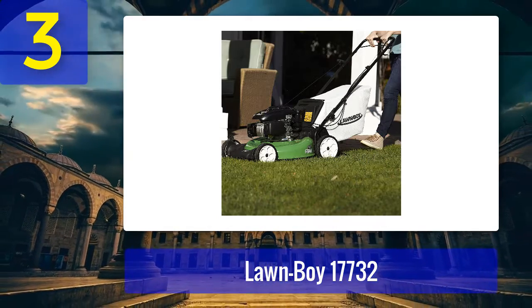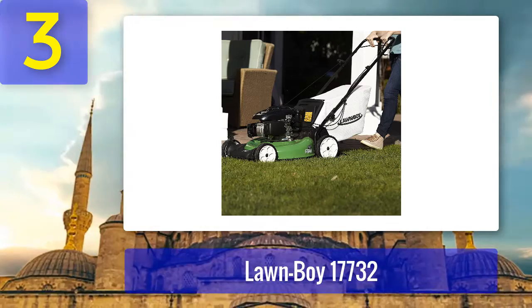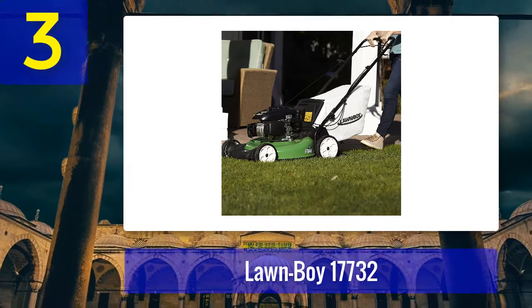What you do want to be wary about is using this mower to cut high grass. The mower seems to struggle with tall grass and the entire product seems to break pretty easily with consistent use, so that warranty is definitely going to come in handy.